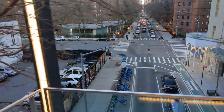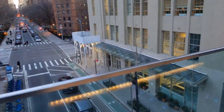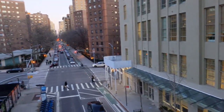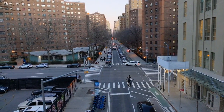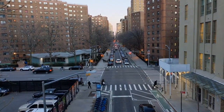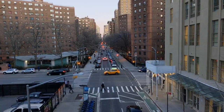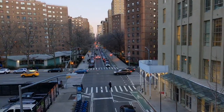Let's take a look down here. West 26th, 10th Avenue. No idea what time it is. Gotta be at least 5. Almost 5. It's 5 to 5.